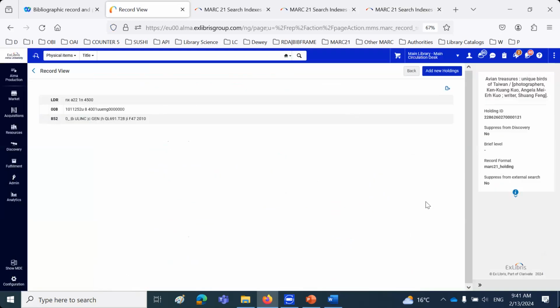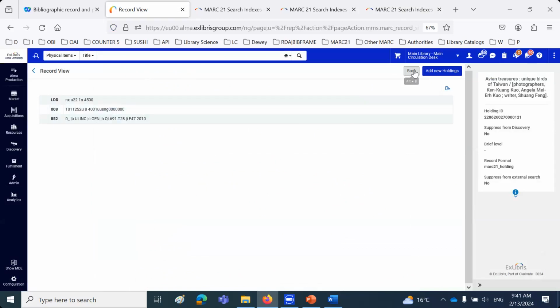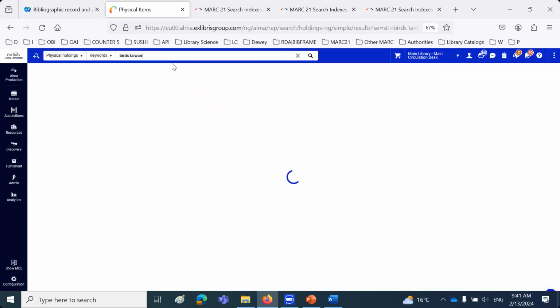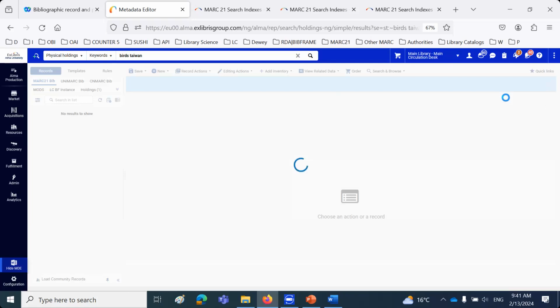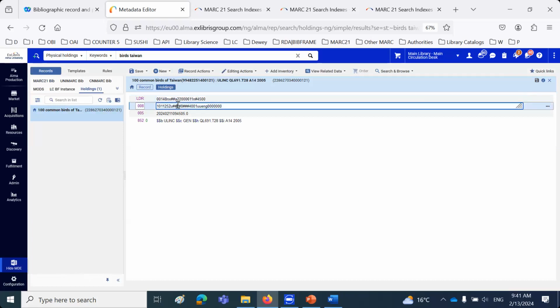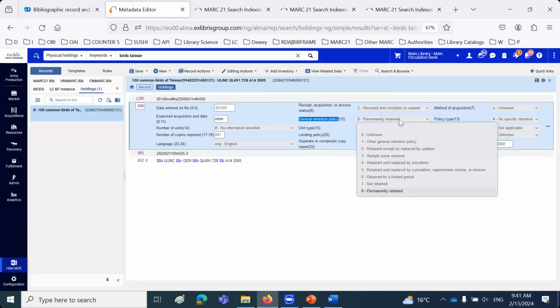There are values there which are not related to what we're going to be showing. So let me do it this way. I'm going to search physical holdings. It's our fairly new physical holding search. What exists in the 583A, just so it's clear, is not related to the retention of the item or the bibliographic record. But I want to show that there is a field already existing in the holdings record in MARC. If we come to this 008 and we come to the form, for example, there is a field called General Retention Policy according to MARC. And there are values such as permanently retained, not retained, retained for a limited period, etc.